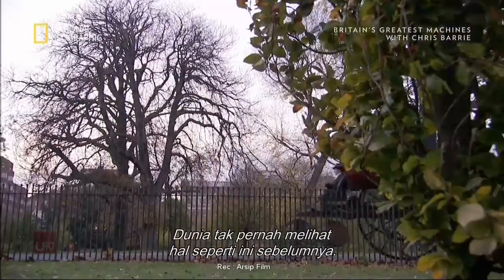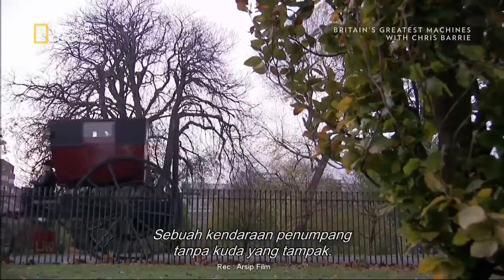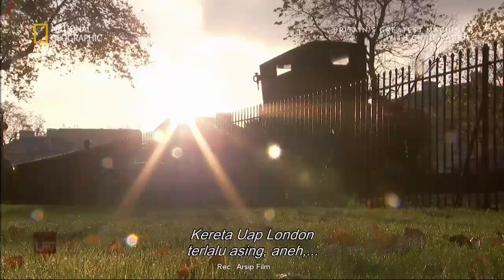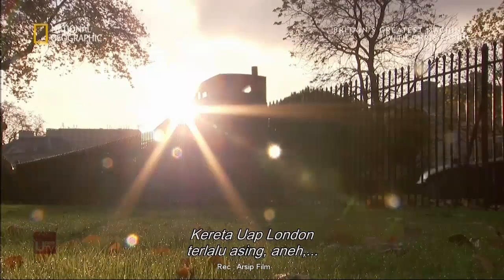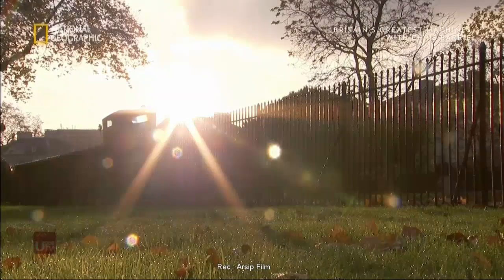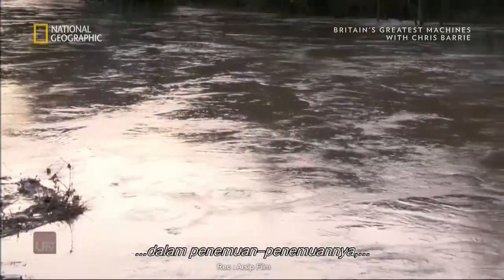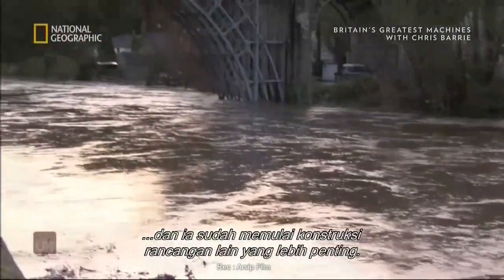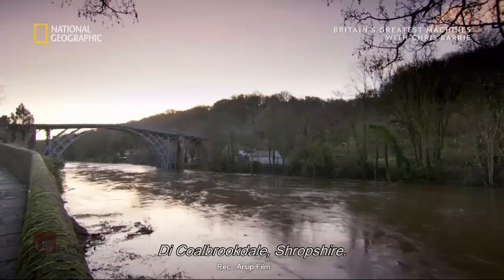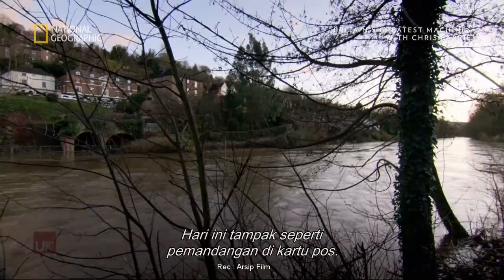The world had never seen anything like this before. A passenger-carrying vehicle with no horse in sight. But Trevithick was ahead of his time. The London steam carriage was just too outlandish, too strange, too terrifying to be a success. Fortunately, nothing could stop Trevithick's belief in his inventions, and he had already set in motion construction of another even more important design. At Coalbrookdale in Shropshire, today a picture postcard scene.